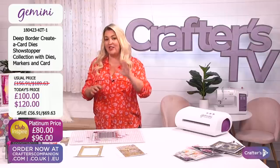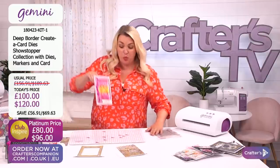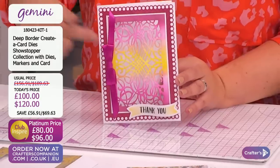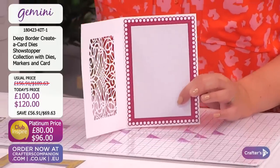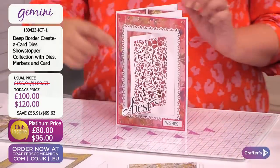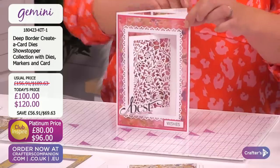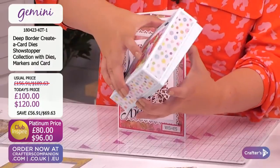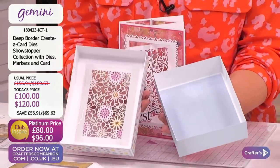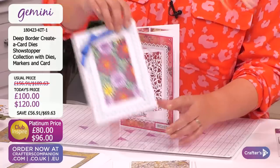So creator cards, we are really, really well known for creator cards. A creator card is where we've, like from this one here, cut into the front of the card. You can either cut into the front of the card, or as we've done here, cut into the front of a panel on your card, so that you see right through the middle of it. They're brilliant. Wait till I get to doing the box later. They are brilliant if you want to do boxes and actually see into the inside of the box. So that is your creator card style.